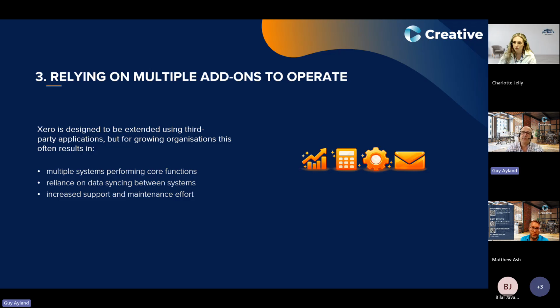So what you typically end up with is several different systems all performing core functions, a real dependency on data synchronization or clean data moving between the two applications or multiple applications. And as this steadily increases, there's a propensity to increase the amount of support and maintenance on those applications. So the more you grow, the more moving parts there are, should we say. So it's more risk and more cost to any organization as they expand.